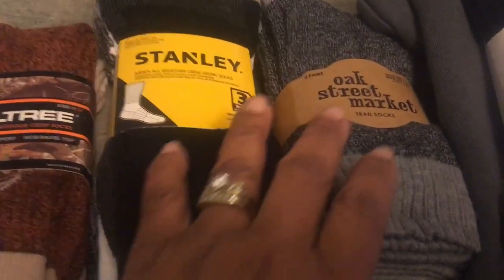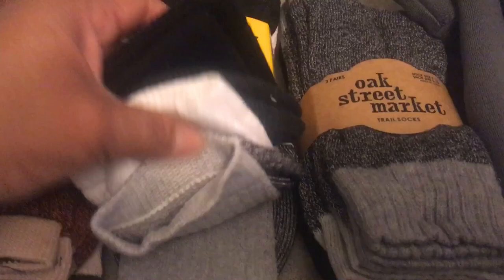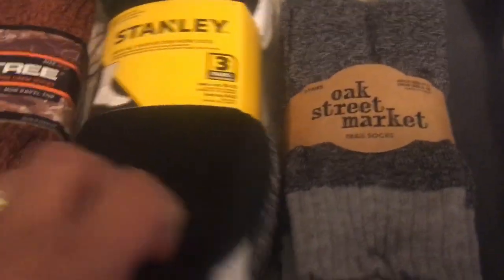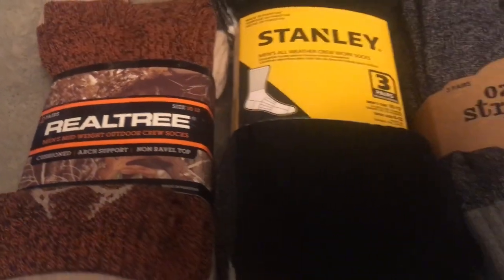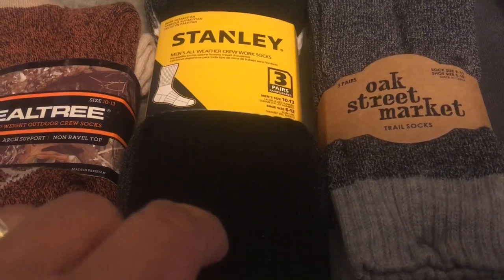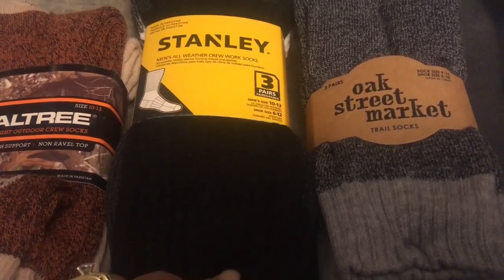And the socks I got from Big Lots, and I catch the sale probably about once every 2 years or so, and they are 50 cents per pack. So this is a 3-pack, and that was 50 cents. This is a 3-pack of Stanley, and then a 2-pack of Realtree for 50 cents a pack. And these are nice, thick, warm men's and women's socks, high quality.